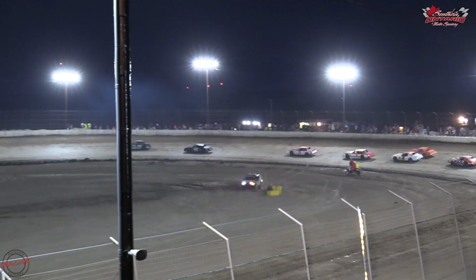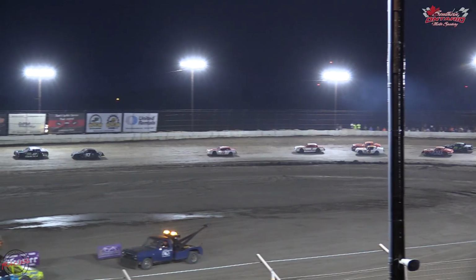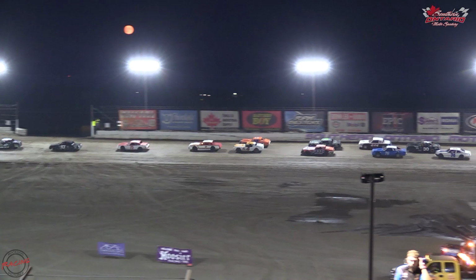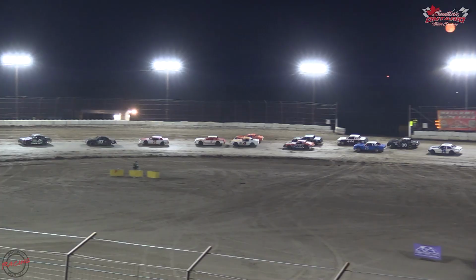Race fans, we just have an issue here. If you have a blue van, license plate CFHD532, a blue van, license plate CFHD532, we need that van moved immediately, please. A blue van, CFHD532, if you could please move that van.